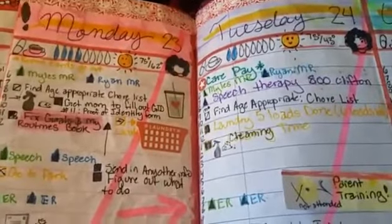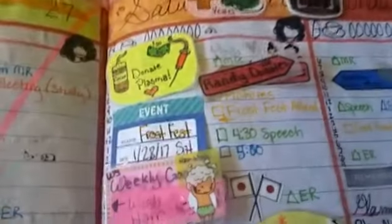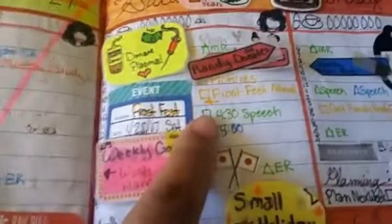Horrible on my water intake, but I am trying to keep up with it. I did do better. This was yesterday. We had our Frost Fest and speech therapy and stuff, so I can mark those in.